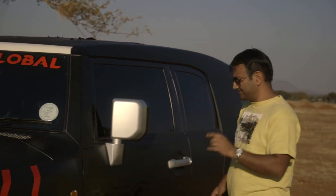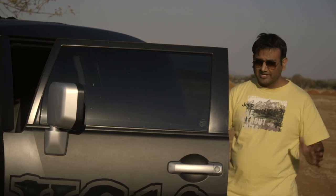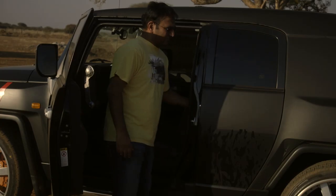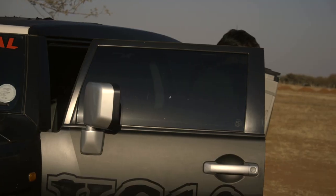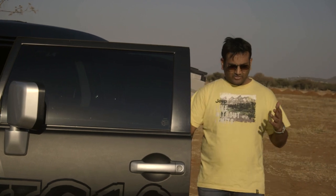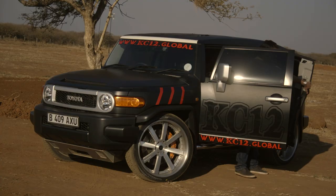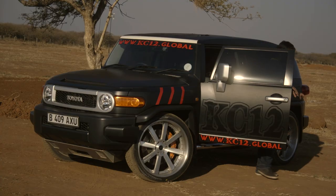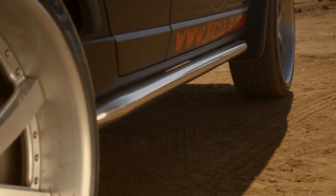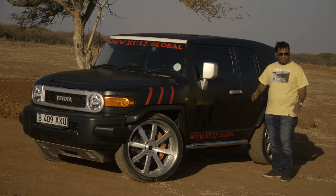Here's something you just have to see. So the front door opens just like normal, right? But the back door, not so much. See, this is what you call a suicide door. You can probably imagine why it's called that, but I don't need to elaborate any further. This is something that Toyota basically designed to keep with the short wheelbase, and that's the only way to get enough room to have a second door at the back.